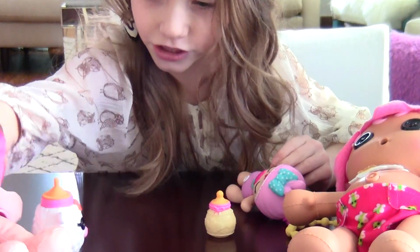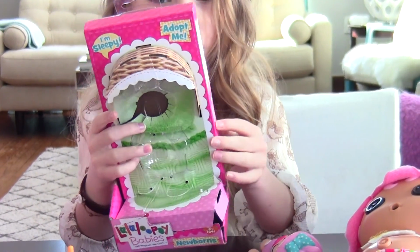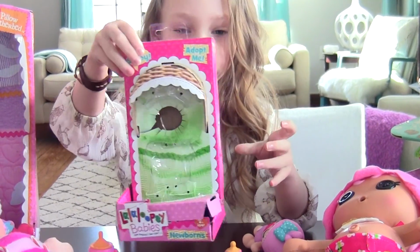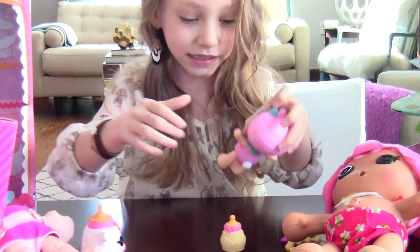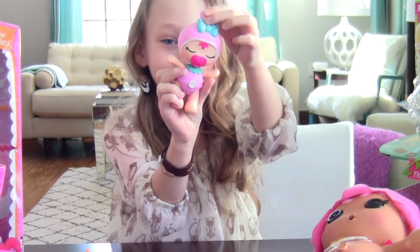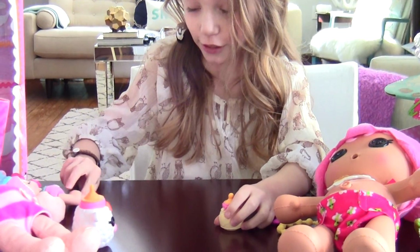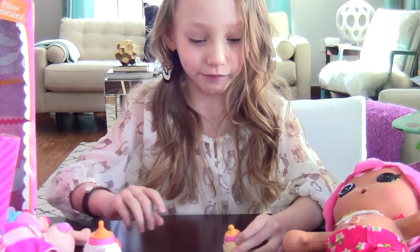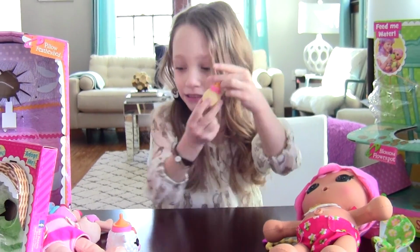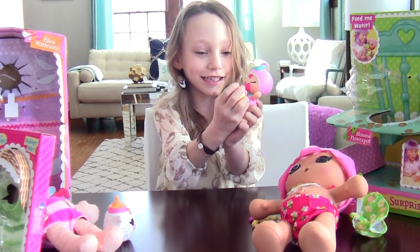And here. Personality: Sleepy, made from bunny slippers. She's made from bunny slippers. She has a little bunny tail and little bunny ears. I wish she would come with bunny slippers, but this is the only thing she comes with, a little tiny baba. She has a little tail, and an open mouth.